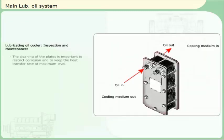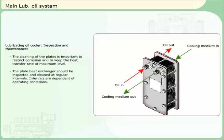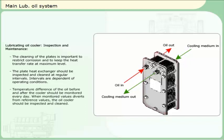The cleaning of the plates is important to restrict corrosion and to keep the heat transfer rate at maximum level. The plate heat exchanger should be inspected and cleaned at regular intervals. Intervals are dependent on operating conditions. Temperature difference of the oil before and after the cooler should be monitored every day. When monitored values diverge from reference values, the oil cooler should be inspected and cleaned.